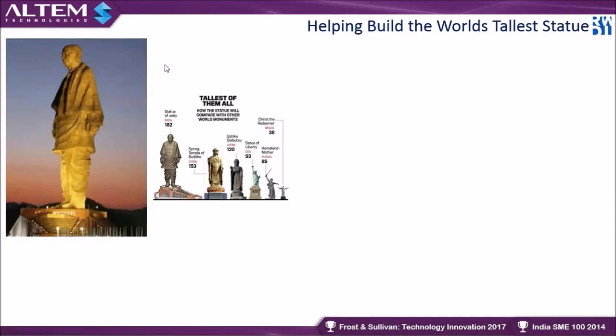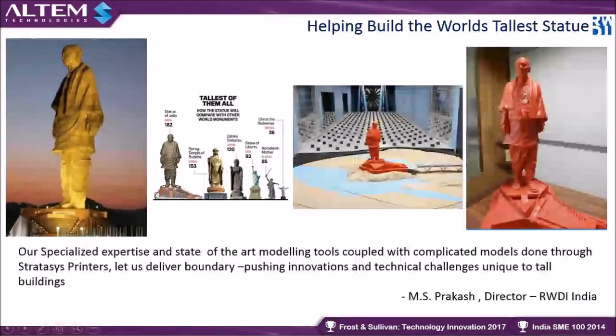Now, when the statue was inaugurated, a lot of people printed scaled down versions of the statue. But our journey with the Statue of Unity began a few years ago, actually, when a company called RWDI, which is a Canada-based company which also has wind tunnel facilities in India and Kerala, actually used the Stratasys 3D printer to create a scaled-down wind tunnel testing model, the results of which were fed as inputs to the construction agencies, and hence some of the critical parameters of the construction were decided.